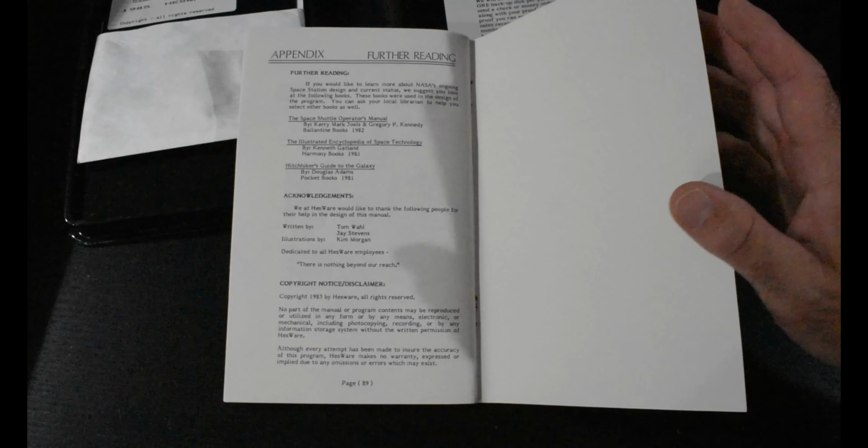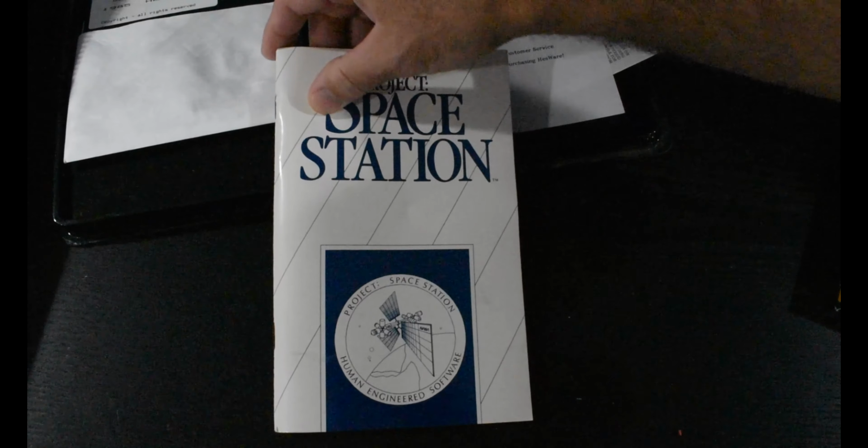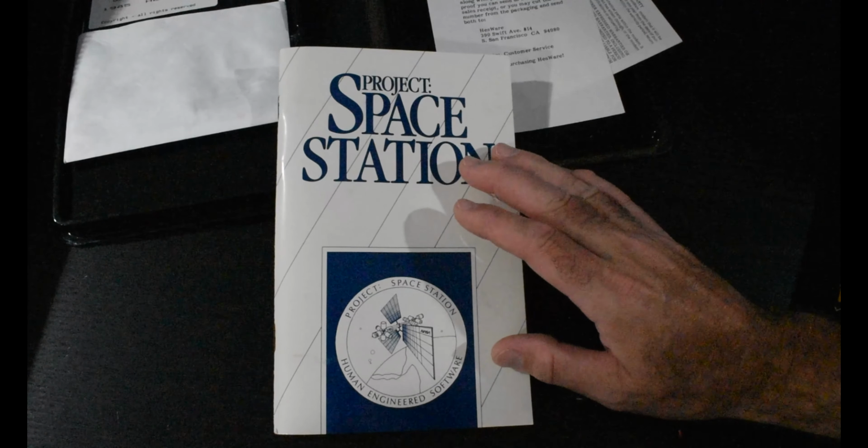Again, really nice manual. To be honest, the quality could be a bit better, I think, the finish. But from a technical perspective, it really goes into great detail and tells you everything you need to know in order to play this game.